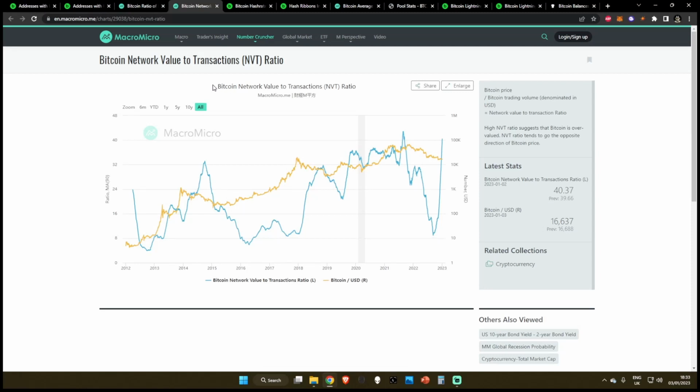Now, moving over to the Bitcoin network value to transactions, also known as the NVT ratio. This is something that we haven't looked at before. This is an interesting metric. What this is, it takes the Bitcoin price and divides it by the Bitcoin trading volume.